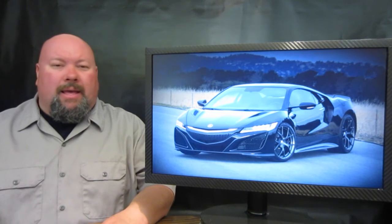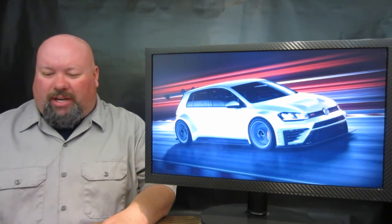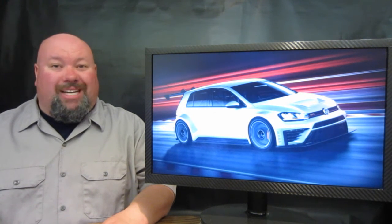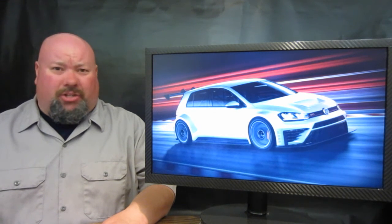Next up on the list, Volkswagen is showing off this fantastic machine. This is the brand new Golf GTI TCR. This is basically a touring car.